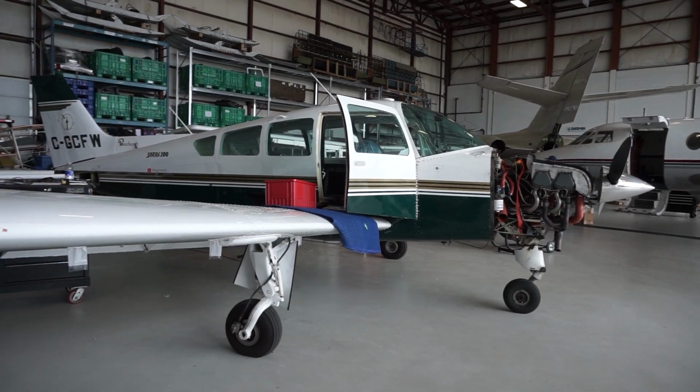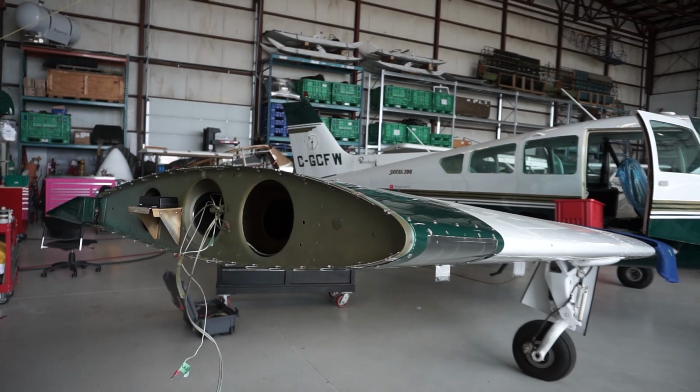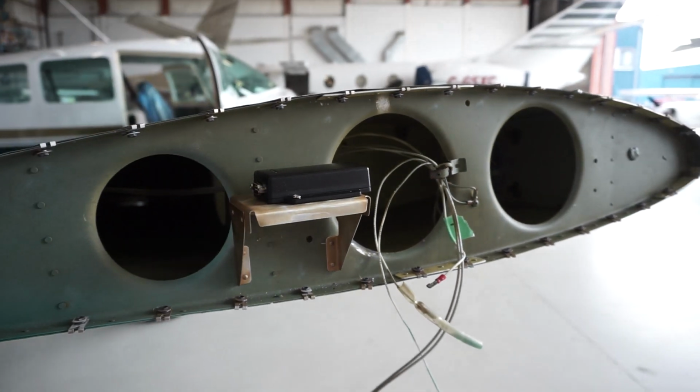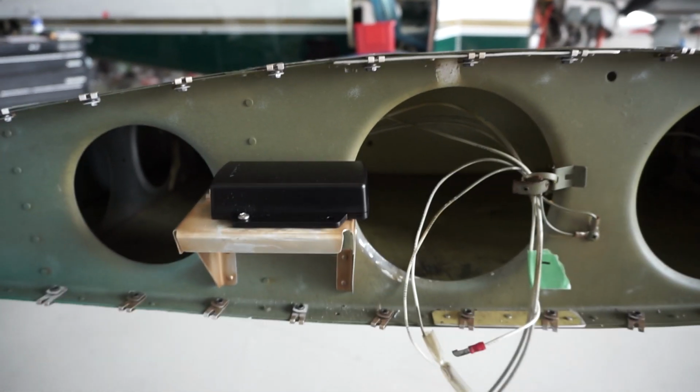But finally, a week and a half ago, they were able to take the plane into their hangar and start the work for real. This is the new magnetometer that's going to provide the magnetic heading to the GI-275s. It's mounted here in the right wingtip, and the guys need to run the wire through the wing, which apparently is a bit of a pain to do. For now, the plane's sitting in this hollowed out state with all the instruments removed.